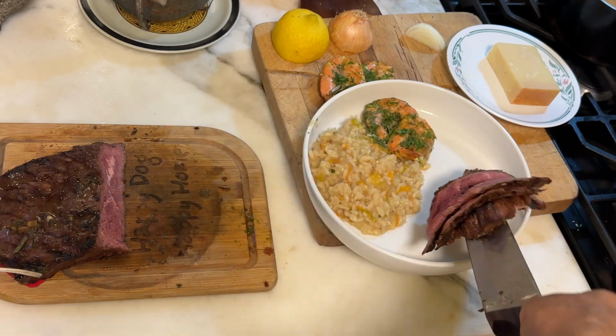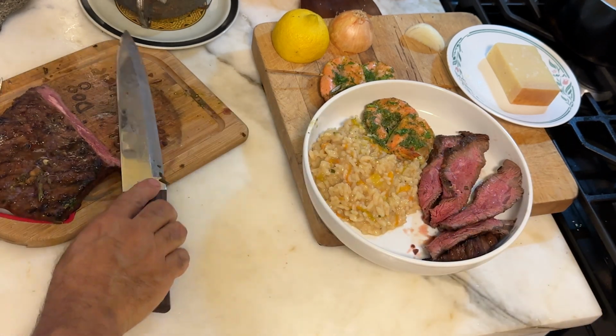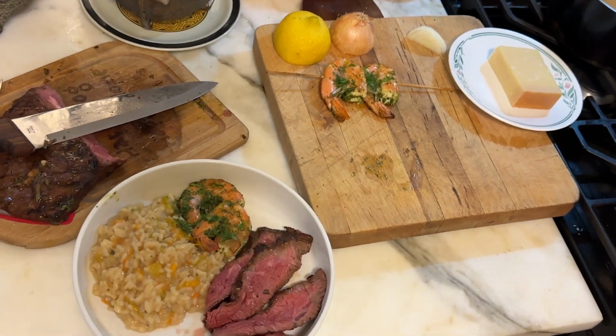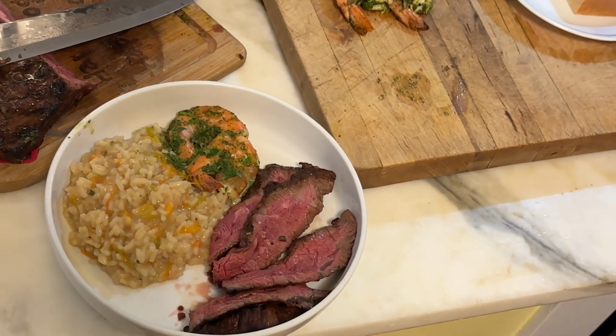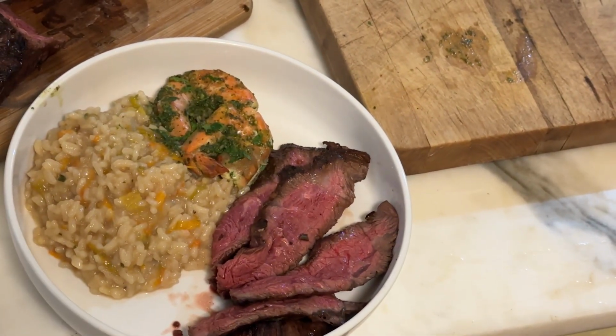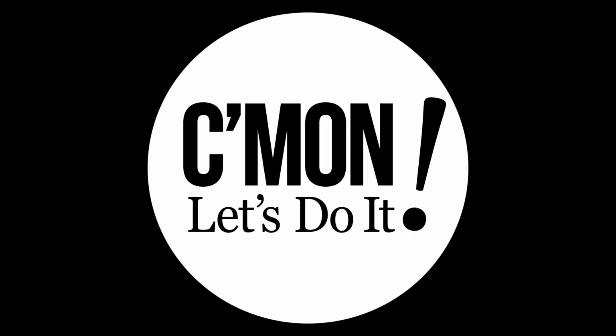Let's plate it up. Not going to try to get too fancy. That looks like a Friday night supper. I have a soul one around here. Let's bring that to the patio. Come on, let's do it. Friday night, al fresco.